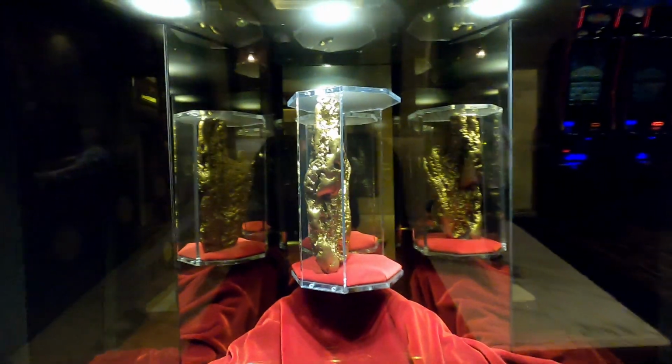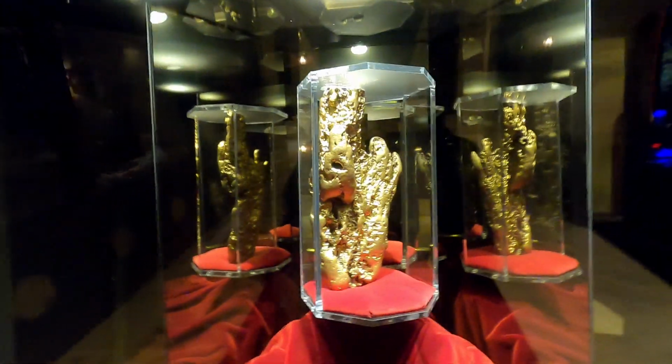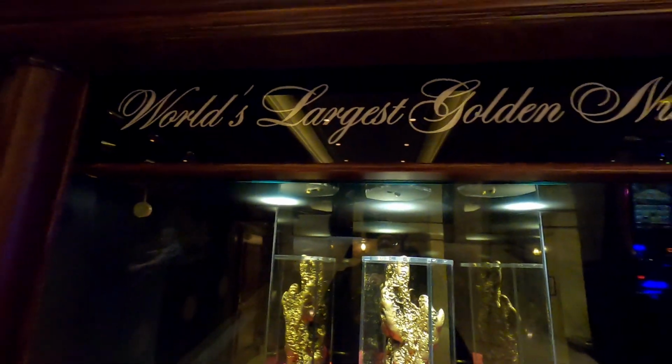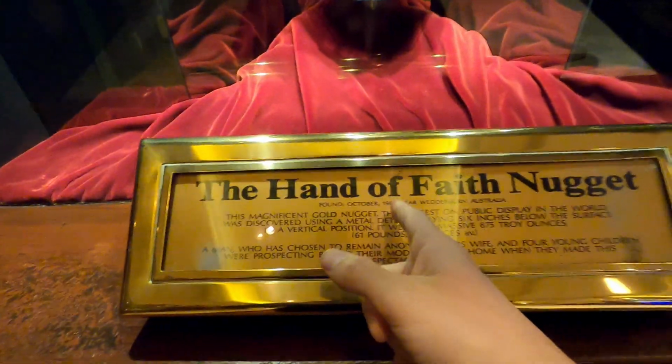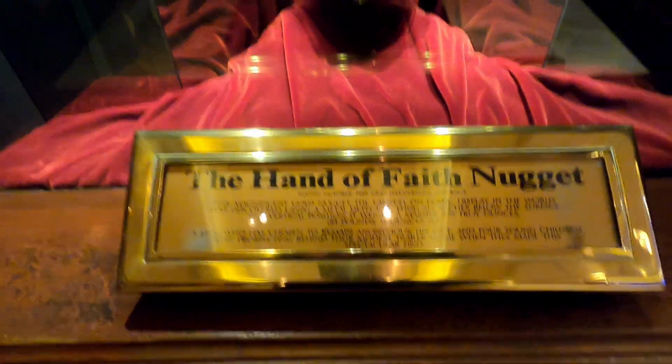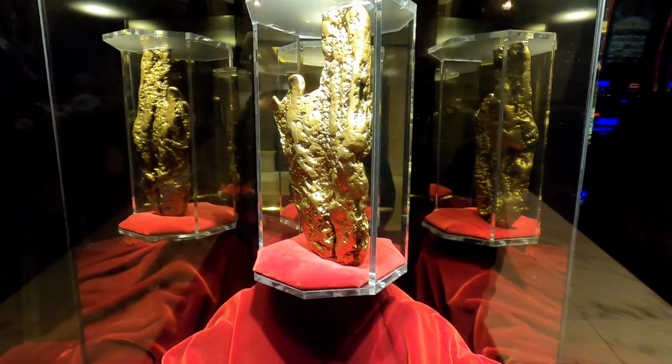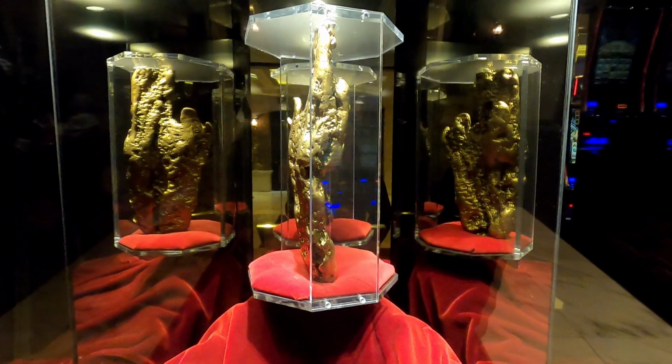I'm behind the, what is it, payout area or concierge, whatever. Behind all the casinos, across from that pool area. Look at this. The world's largest golden nugget. So maybe still the world's largest golden nugget. Look at that. Found in 1980 in Australia. So cool. You gotta love the fact that they have this gold nugget here at the Golden Nugget. What an incredible sight to see.